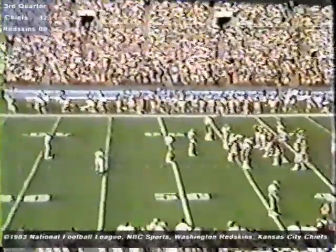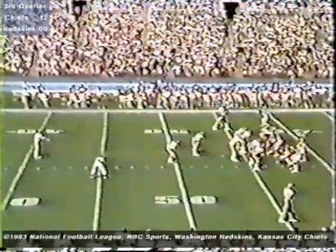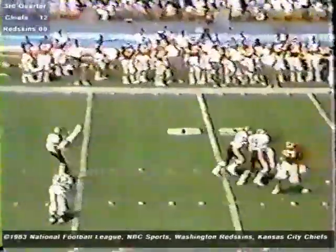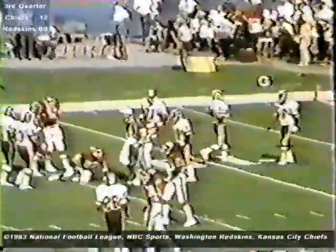Good coverage by Harry Coyle, our director, and our crack crew of cameramen. Boy, that was interesting. Couldn't see it from here. Green with an outstanding defensive play. Jeff Hayes to kick. Fair catch is called for and taken by Anthony Hancock just inside the 15-yard line. So Gary Green saving a touchdown. And Kansas City now has the ball.